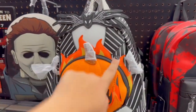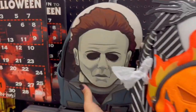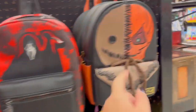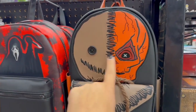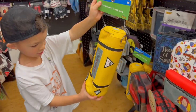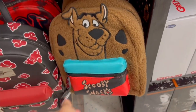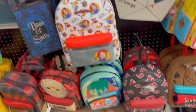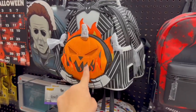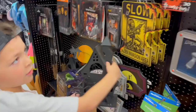It's like Jack with the pumpkin head. That's pretty cool. And they have Michael Myers. Book of Spells. This one's cute. The Sam one with the burlap and then his real face, and then the Ghost Face one. That's really cool. And they have the Scooby-Doo one down here, but I don't know. I think my favorite one is the Chucky one or the Jack one with the skeleton, with the pumpkin in his hand. That's a cool little house.